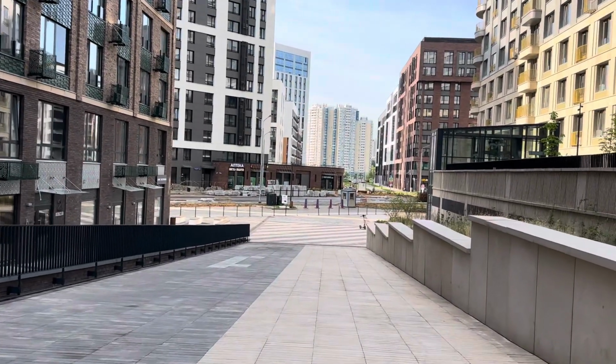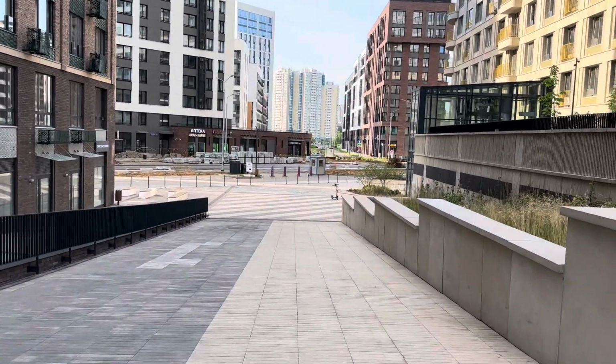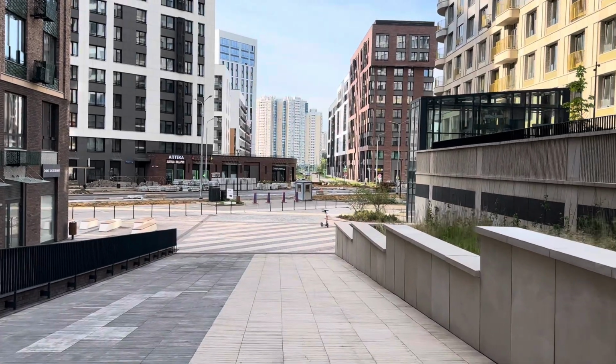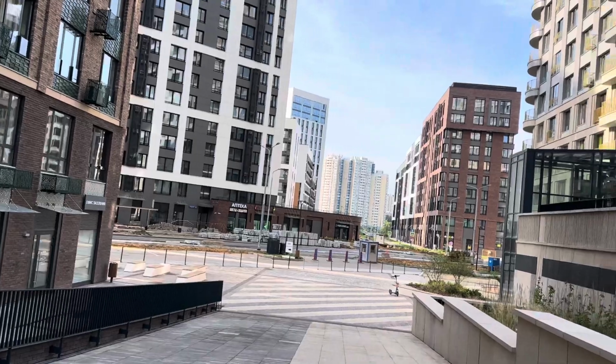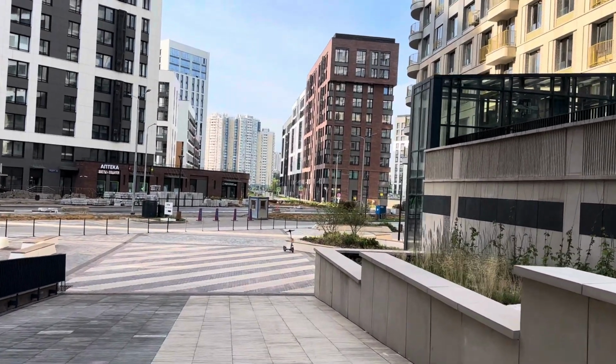I would rather buy when interest rates are crazy expensive, simply because it means I can get a great deal on a flat. Now, as I mentioned earlier, it's better to buy on the secondary market, in my opinion, with the exception of Techno Park.